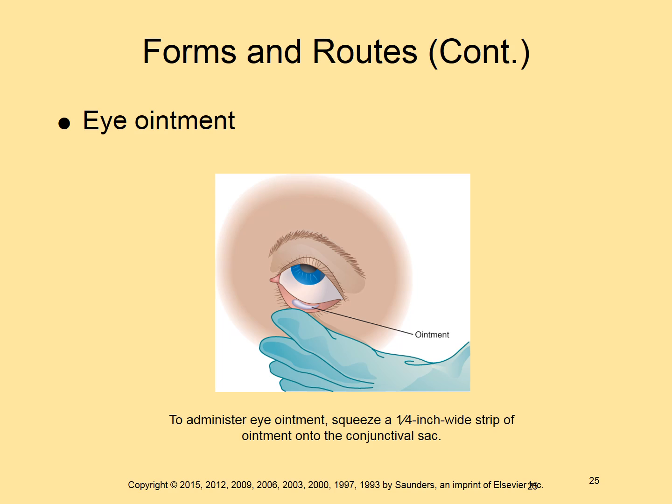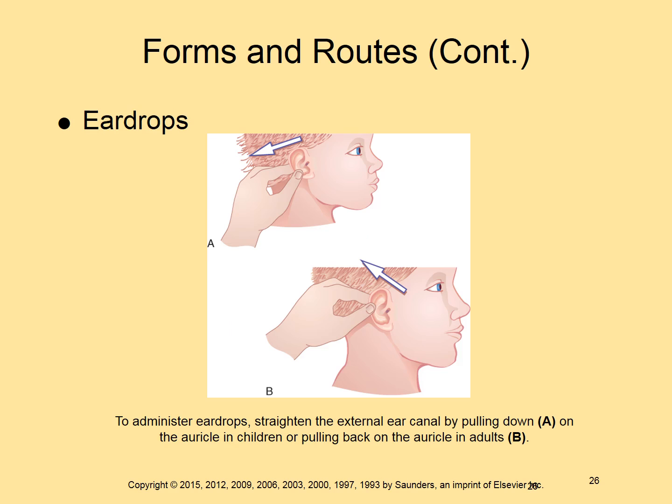You just hold onto it to keep the medication in. This is a picture with the ointment: a 1/4 inch wide strip of ointment. It doesn't show the actual tube, but you don't let the tube touch. Also, teach patients who have conjunctivitis or whatever how to do their drops properly. Ear drops: for a child 3 or younger, any infant up to the age of 3, pull down and back. Everyone else, over 3 through adult, up and back.